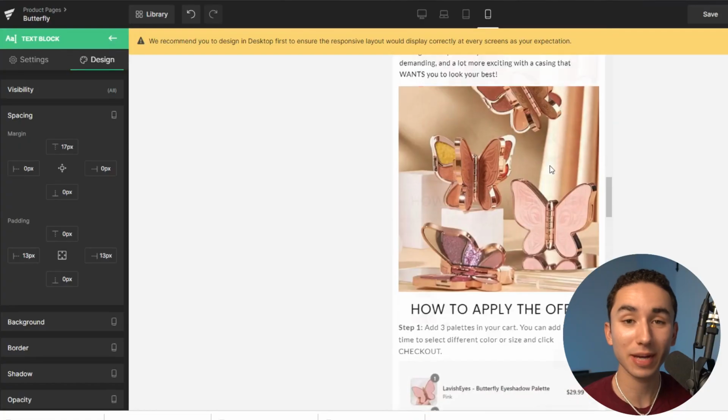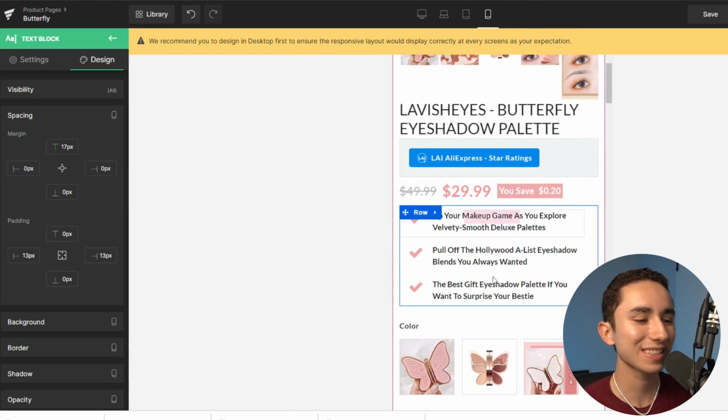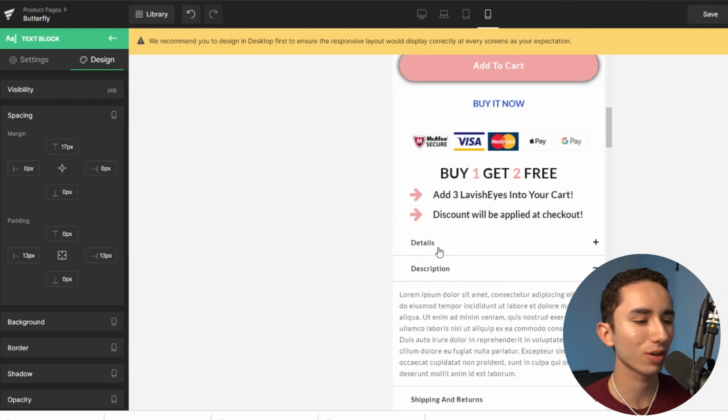Jeez Louise. But let's get back into the actual product page. So I would say the final things sort of work on this detail.